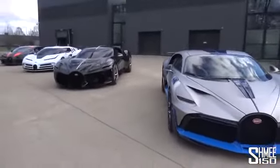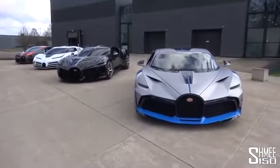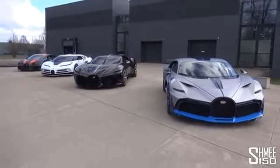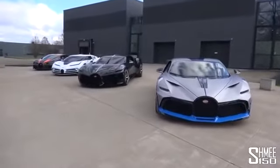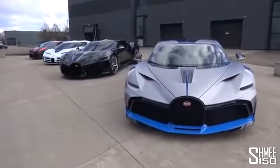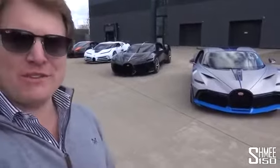The 4 truly special Bugatti bespoke models at this time: Devo, La Voiture Noire, 110-10 and the Chiron Supersport 300 Plus. I am well and truly mind blown by this, and I hope you've enjoyed taking a look down this lineup as much as I have. It's not something we will probably ever get to see again, as well as also seeing the new Chiron Noir.